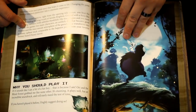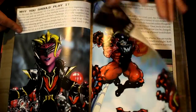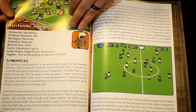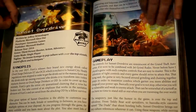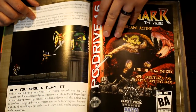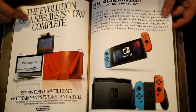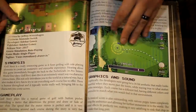Wonderful 101, Souls. Nintendo Pocket Football Club. Interesting. Sunset Overdrive. And Volgar the Viking. That's a fun game. Super Time Force. And then we jump right into the 9th generation, technically, which is the Switch.